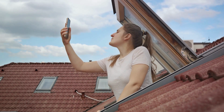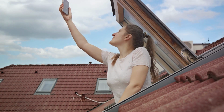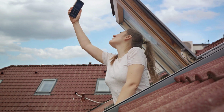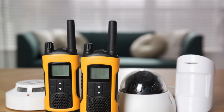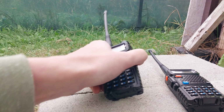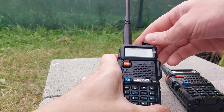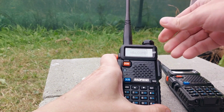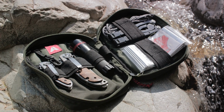Now let's talk about communication. In an emergency situation, cellular networks can quickly become overloaded, making it difficult to contact loved ones or emergency services. That's where two-way radios come into play. These devices are independent of mobile networks, making them a reliable means of communication when all else fails. They're portable, easy to use, and can reach long distances, making them an essential part of any urban survival kit.